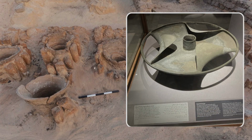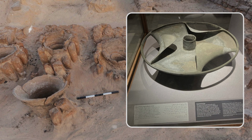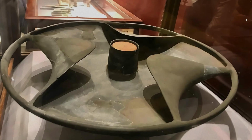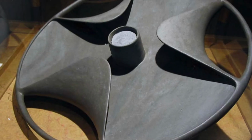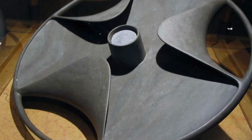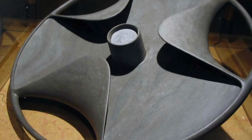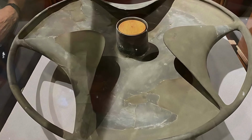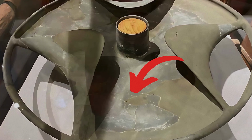While some mainstream historians suggest the disc was used for directing water, its 3 lobes do not seem angled for such a purpose. Instead, it appears to have been part of a rotating mechanism around a central axis. The disc's craftsmanship is truly remarkable, with thin blades or petals extending from the central hub, each perfectly shaped and symmetrically arranged. Adding to its mystery are the curious burn marks found on the disc, yet to be fully explained.